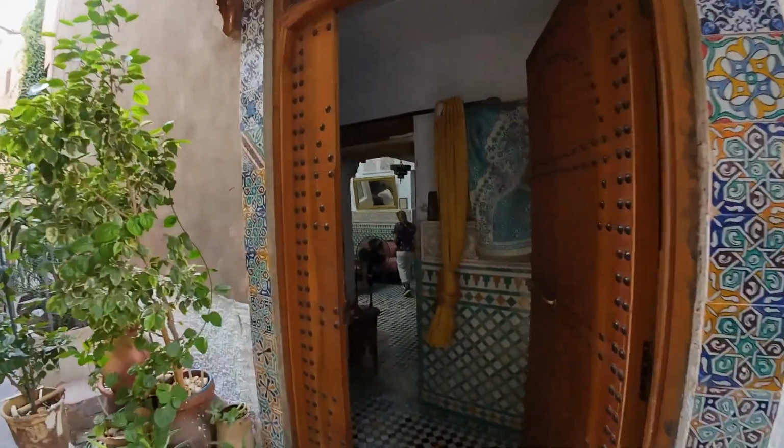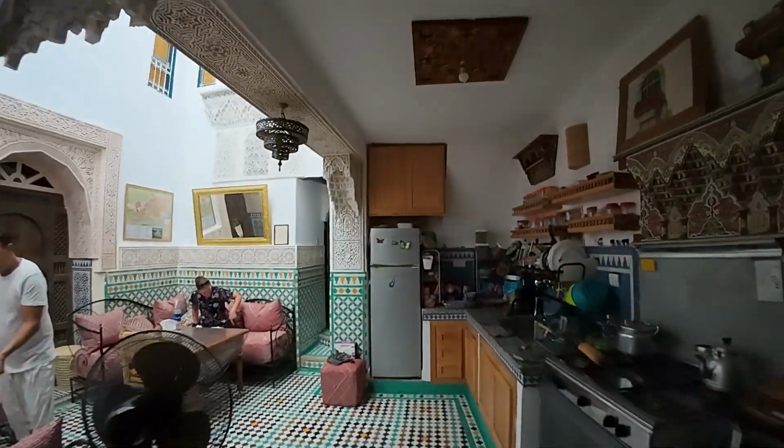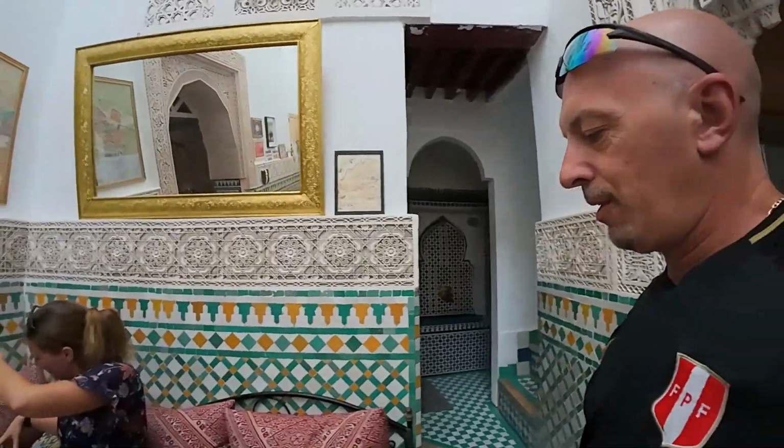All right. So we found our guide's Riad here. We are gonna wait inside while there are 2 more people coming, and he's gonna make us a little bit of tea and coffee while we wait. So we're gonna park ourselves. Oh, look at this Riad. I wanted to come early because I was scared that we'd get lost. But it was super easy. He gave really good directions.